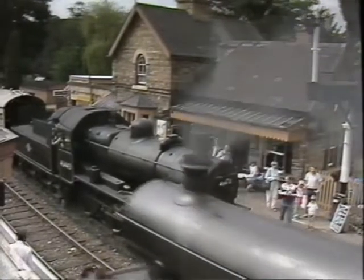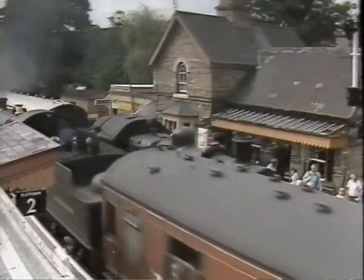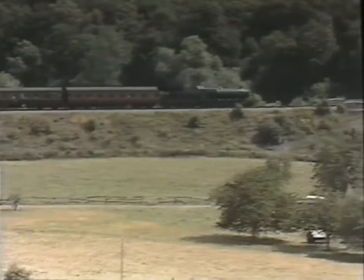Number 2857, now in the Severn Valley, was built in 1918. She covered more than 1 million miles over a 45-year working career.